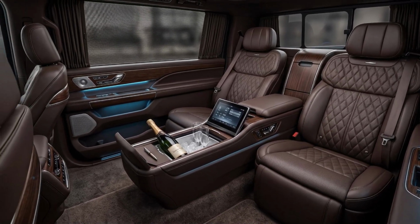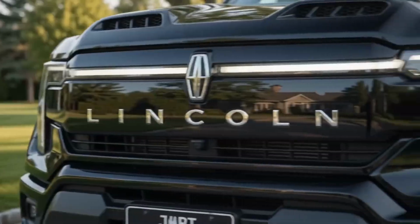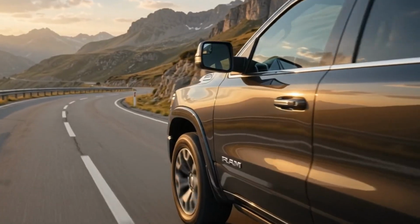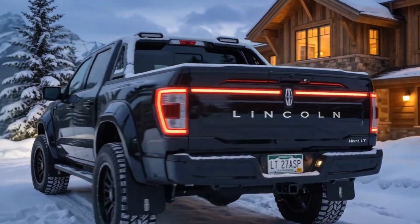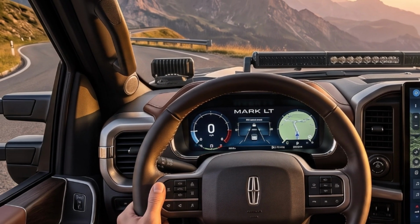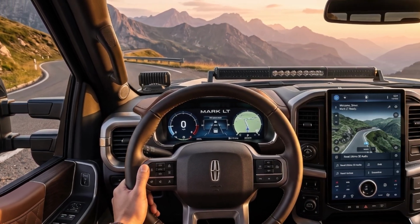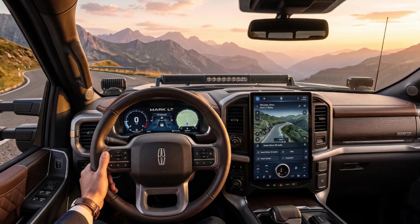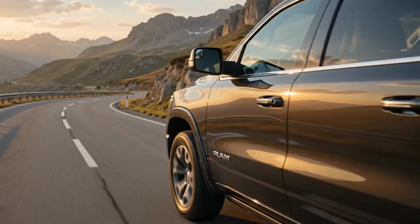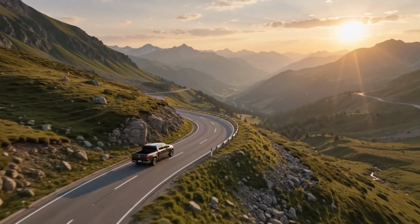And here's the part I promised you earlier. The second row isn't an afterthought. Rear passengers get their own dedicated displays built into the front seat backs, plus a central touchscreen that lets them control climate, seat position, and ambient lighting without ever asking the driver. Fold-down armrests, individually chilled cup holders, and captain's chairs plush enough to blur the line between truck and private jet. Most trucks in this class treat the back seat like an obligation. This one treats it like the main event.